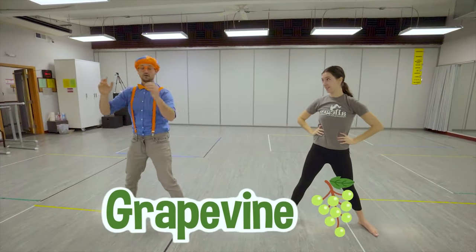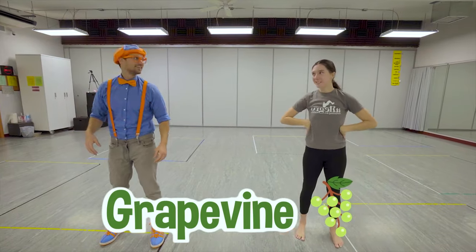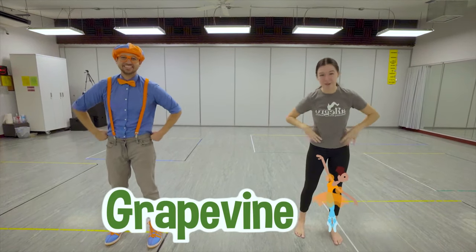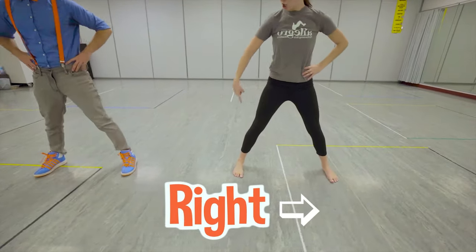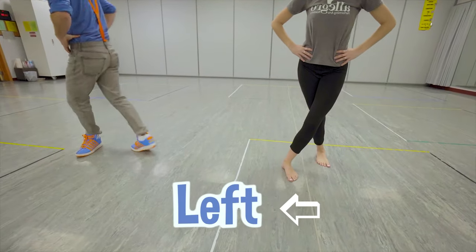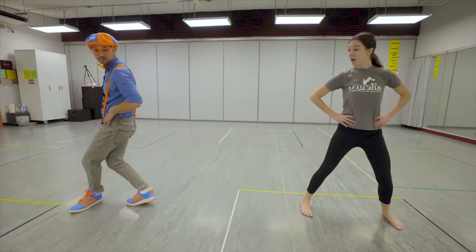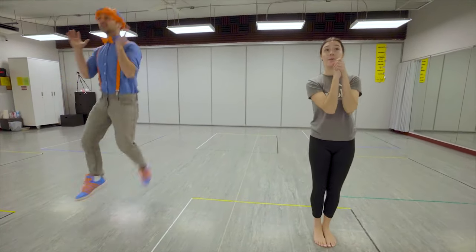Yes, now we're gonna learn what's called a grapevine. Yes? Ooh, okay, yeah. I don't see any grapes though. Silly goose, it's a dance move. So you're gonna start with your hands on your hips. You're gonna step out with the right foot. You step out to the side, you cross your left foot behind, then you step out again, then you're gonna jump together and clap on count four.